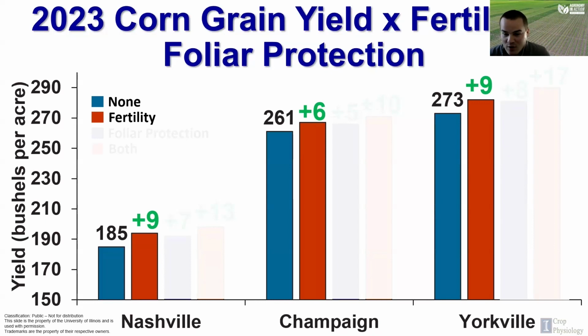The one thing that I will note here is that both Champaign and Yorkville soil test levels will say that you do not need any additional P or K. Nashville was a little low on the P and K, so it likely saw a benefit to that, but both Champaign and Yorkville soil tests will say they are adequate, but still saw a good response. And I think a lot of that has to do with this year specifically is the potassium. We saw a lot of potassium deficiency across the countryside this year, mainly because of the dry weather. You need a lot of moisture to be able to take up and utilize potassium in the plant. So I think a large driving factor for this year was the potassium.